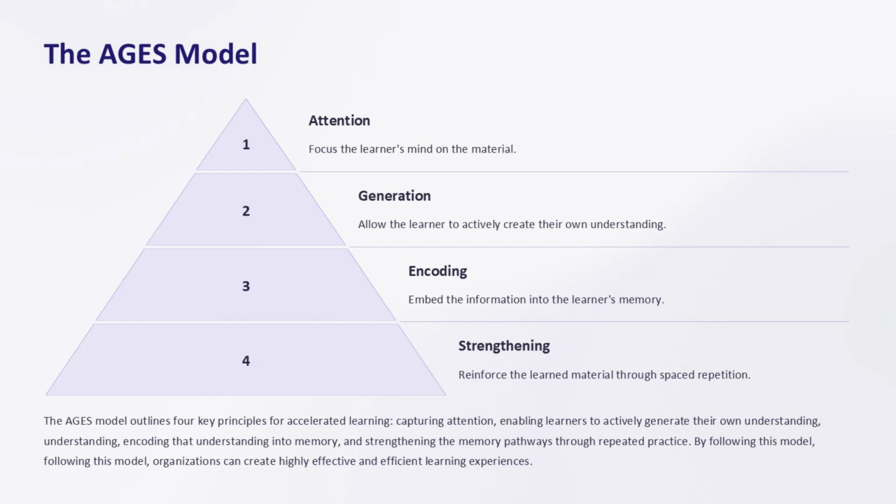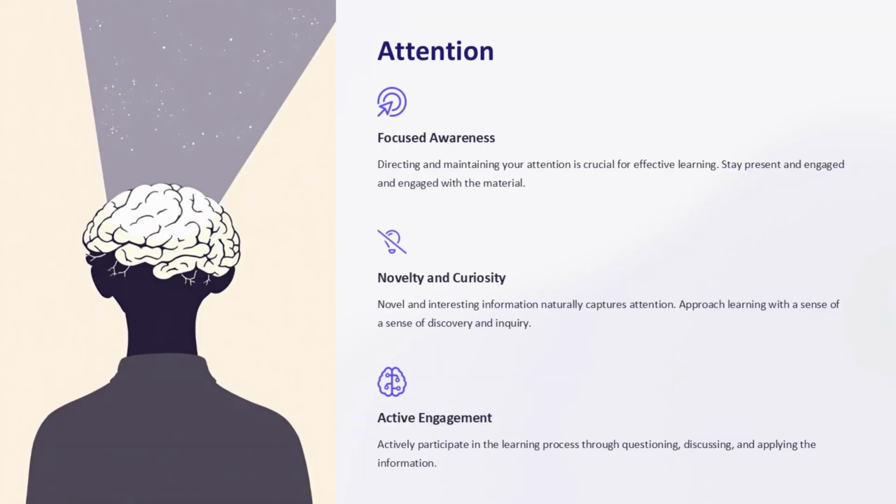By following this model, organizations can create highly effective and efficient learning experiences. The 4 principles work together to maximize the learner's engagement and retention. Attention is crucial for effective learning. It allows us to focus and engage with the material.